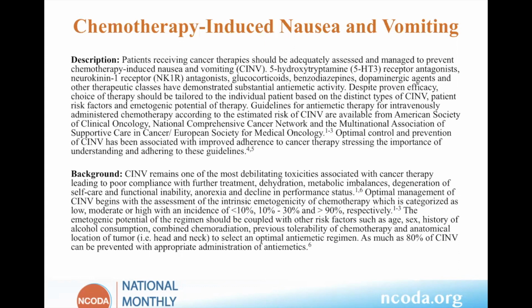So as a general overview, chemotherapy-induced nausea and vomiting is oftentimes classified as having low, moderate, to high risk, with low being around 10% incidence, moderate about 10 to 30, and high anywhere up to 90%. Oftentimes, these may be patients receiving agents such as cisplatin. And there are several factors that help you prognosticate which patients will be at more risk for CINV, such as age, sex, history of alcohol consumption, whether or not they're going to be receiving chemotherapy with radiation, and also the anatomical location of their tumors.